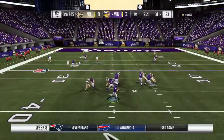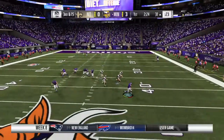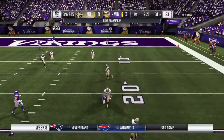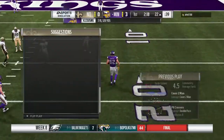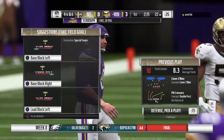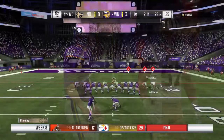Play fake. Cousins. Rolling to his right. And he's got the hook up here. It's Kyle Rudolph. And he'll be a couple yards shy of the red zone here at the 22-yard line. They pick up 10, but it'll still lead to a 4th down.